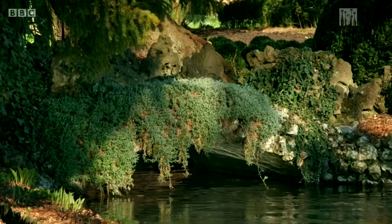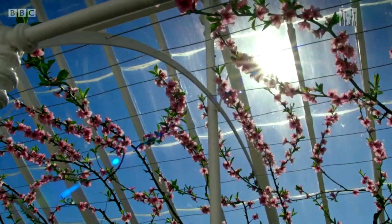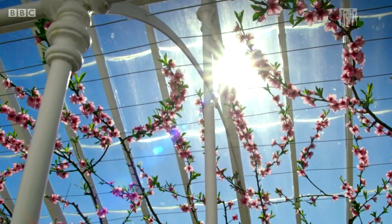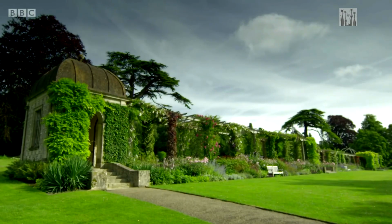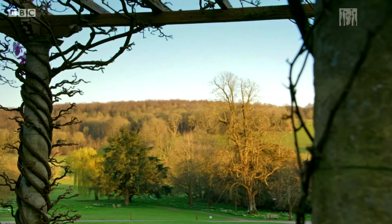I arrived at West Dean as head gardener last May, so I've inherited a garden that's around 100 acres with 13 Victorian glass houses. So we've got stone fruit under glass as well as a kitchen garden, cut flower garden, and lots of feature areas. There's also a 40-acre arboretum.